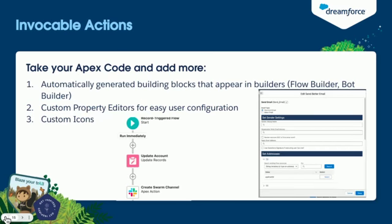Now, actions that you can build, as an ISV or as a company, you're writing Apex. So you're taking the Apex that you're familiar with, but you can do more with it when you do it in Flow. You can turn it into that building block by simply using the invocable action mechanism. You can give it a custom property editor. That's really nice because it means that you can deploy a piece of Apex code in a form where admins can actually configure it for each individual use case using a property editor.